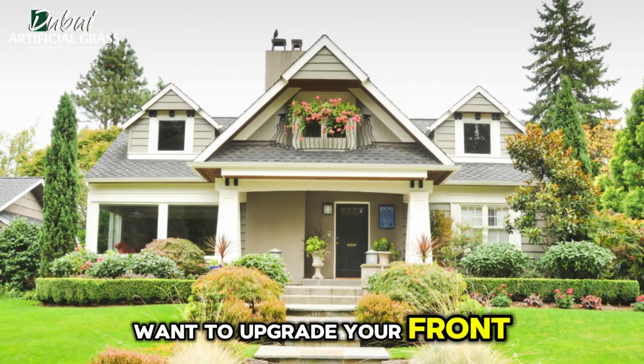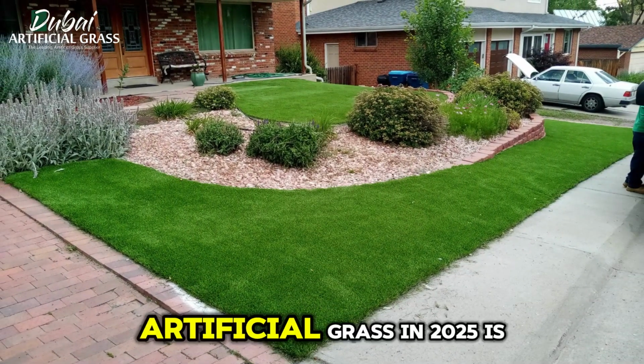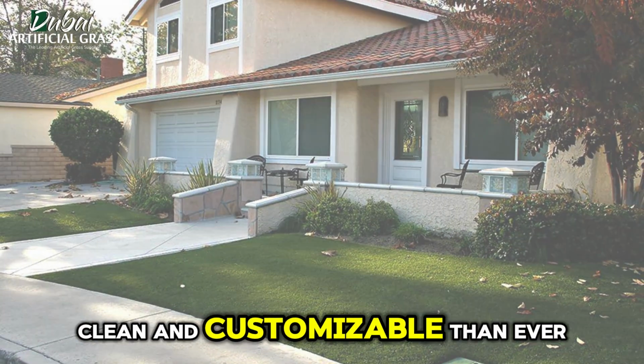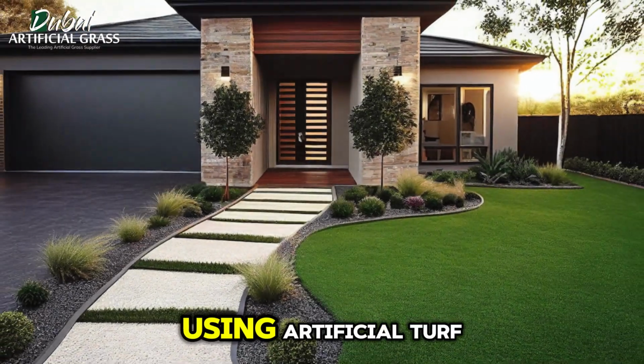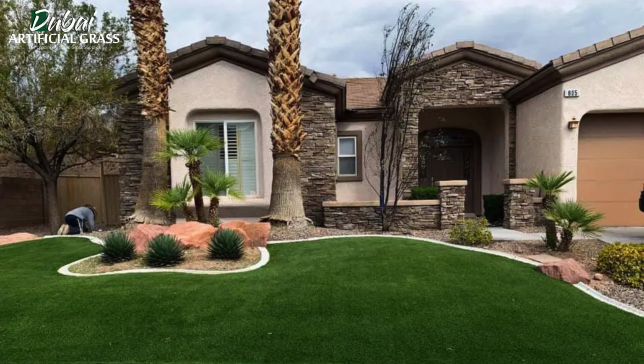Want to upgrade your front yard with zero maintenance and full curb appeal? Artificial grass in 2025 is more creative, clean, and customizable than ever. Here are 10 modern front yard ideas using artificial turf, with examples to inspire your next makeover.